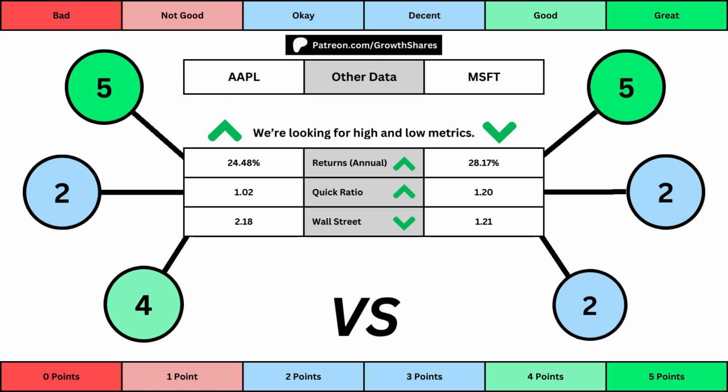And the fourth set of metrics looks into other relevant data. First is the stock's performance over a set period of time. Usually it's 10 years, but if the stock doesn't go back that far, we go with the earliest data up to 10 years. The quick ratio is basically how easy it is for the business to pay off its short-term obligations. We want that high so it's easy to get rid of those debts. And then Wall Street is the average consensus rating Wall Street analysts give the stock, from a strong buy of 1 to a strong sell of 5. Again, the better value gets a higher point total.